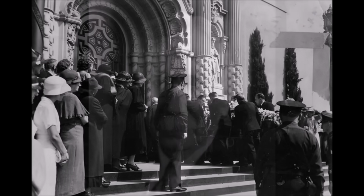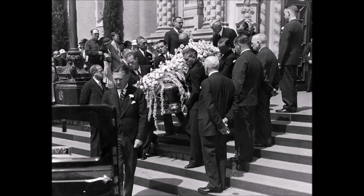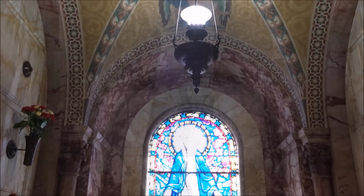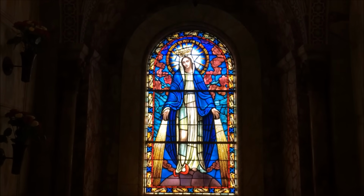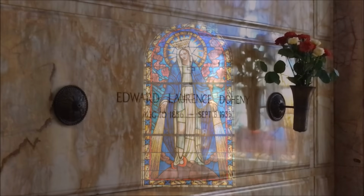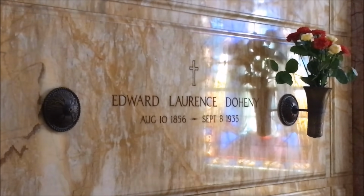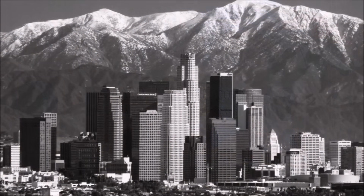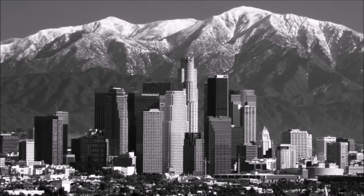E.L. Doheny spent the remainder of his life in seclusion and ill health. When he passed away on September 8, 1935, he was given a lavish funeral before being interred in this private tomb just opposite the main altar. It is said that the marble was a gift of Pope Pius XI in gratitude for his years of financial support of the church. And the city, whose future he found at the bottom of an oil well, has never stopped growing.